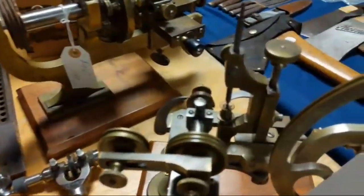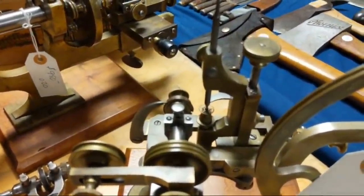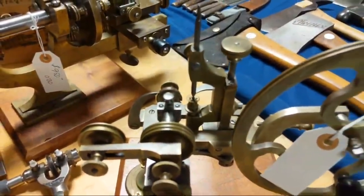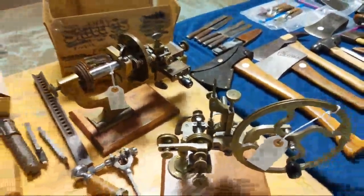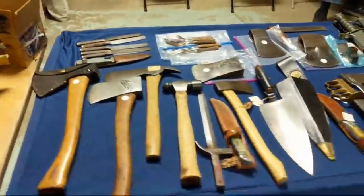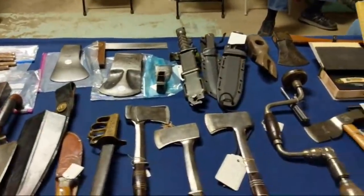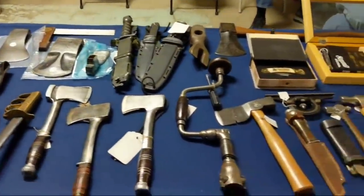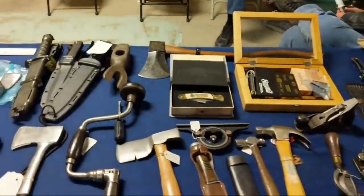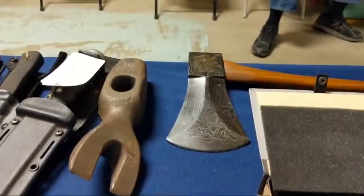Let me see if I can get in here close enough. Making those tiny little gears. Hatchets, axes, hammers, safety hatchets. Check out the Damascus on this one. That's pretty.